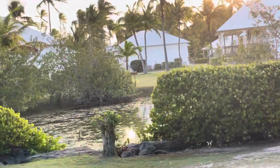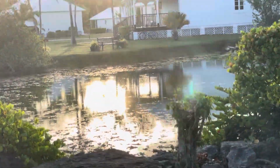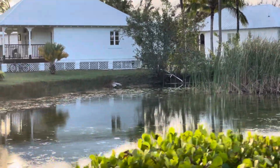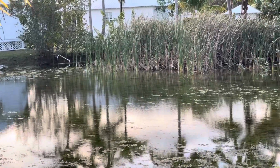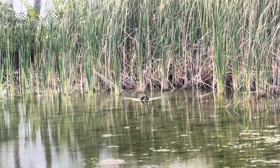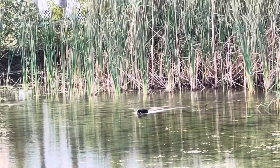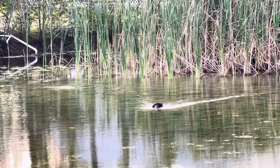This is the pond, and this is where Brian Baumler had his little ducks in the show. We've seen one domesticated duck in here, but we've not seen... well, there he is. He's going to come out and make his presence known. There he is. But we haven't seen the other ducks like there was on the show.